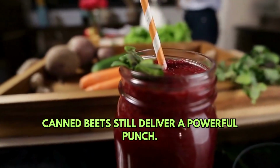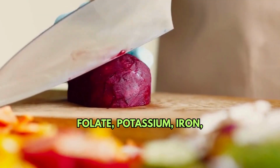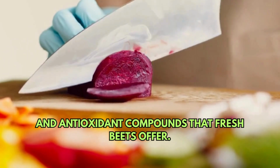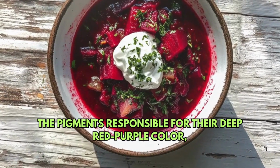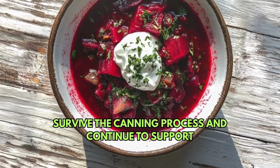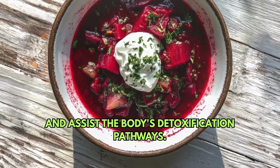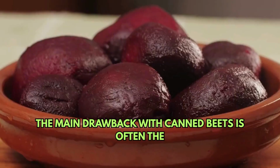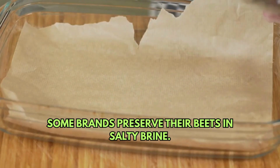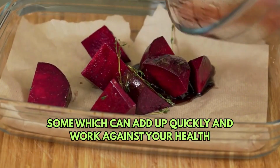Nutritionally, canned beets still deliver a powerful punch. They retain most of the same fiber, folate, potassium, iron, and antioxidant compounds that fresh beets offer. Betalains, the pigments responsible for their deep red-purple color, survive the canning process and continue to support heart health, fight inflammation, and assist the body's detoxification pathways. The main drawback with canned beets is often the sodium content. Some brands preserve their beets in salty brine, which can add up quickly and work against your health goals.